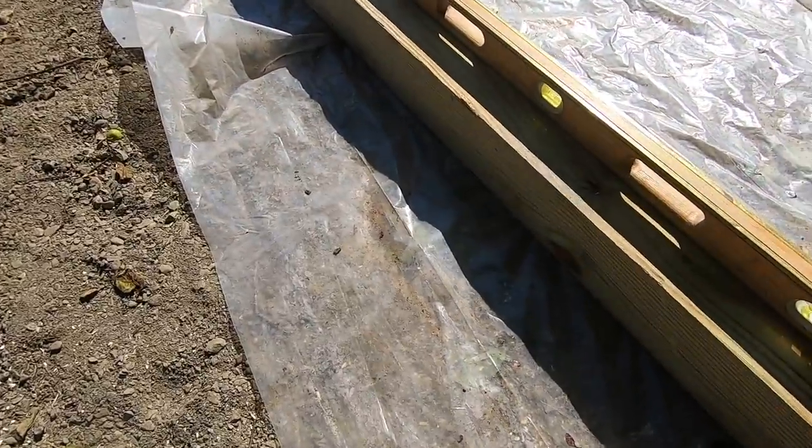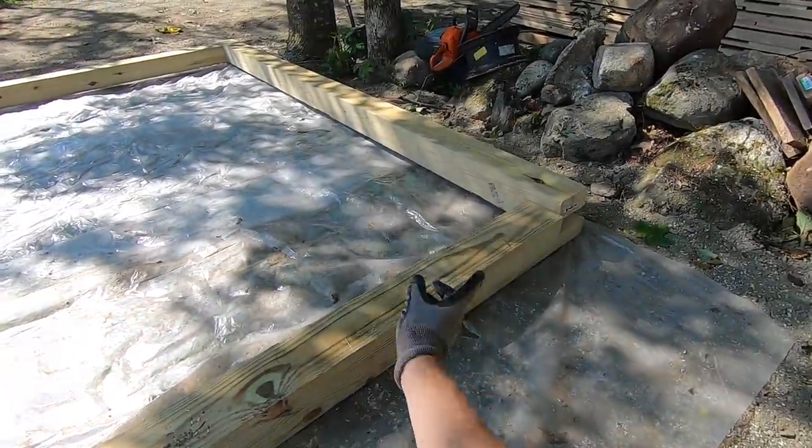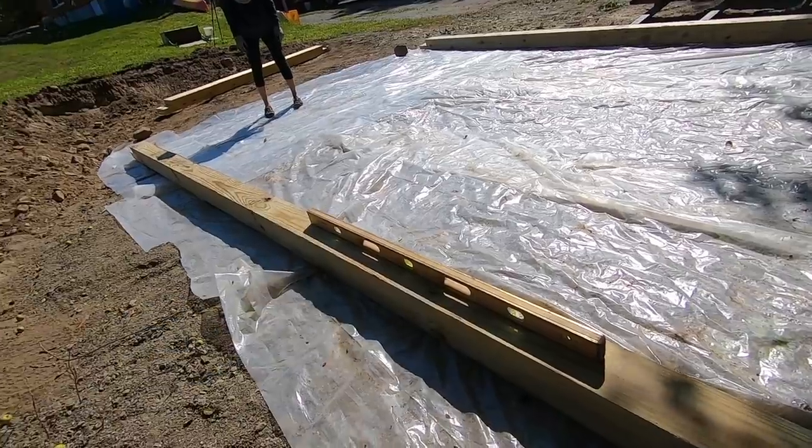Let's check this one. So yeah, this one's gonna come up just like that front one. So we'll get this one elevated up here. Then once we got this all elevated to where we need it, we'll fill it with dirt.